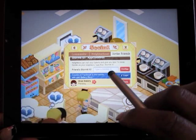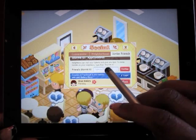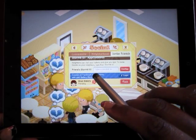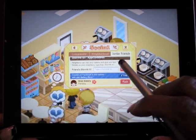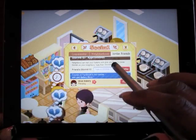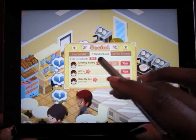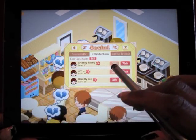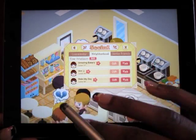Not everybody will add you. Sometimes people have too many neighbors and they can't deal with it. I do think you can reach that level, but I haven't yet. So if somebody adds you as their neighbor, then they'll be in your neighborhood and you'll be in their neighborhood. Then you can gift them food or equipment.